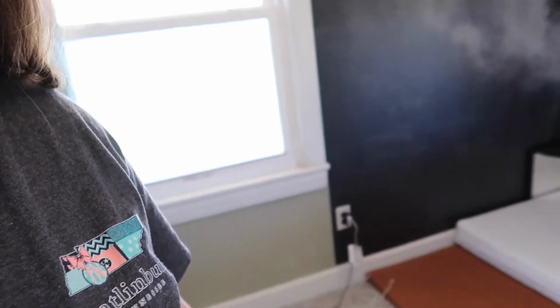Next year that's gonna be a different story. I don't know what we're gonna do next year. We'll have to see what's gonna be safest for her. That's another thing, is this outlet right here will be covered up by the time that she can crawl, so she cannot access it. That's where we plug in her little night light.